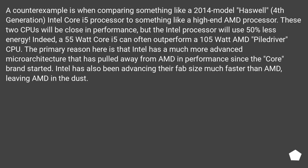The primary reason here is that Intel has a much more advanced microarchitecture that has pulled away from AMD in performance since the Core brand started. Intel has also been advancing their fab size much faster than AMD, leaving AMD in the dust.